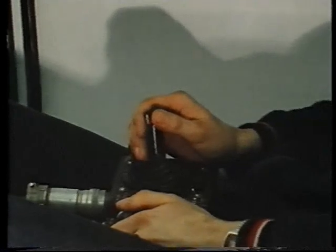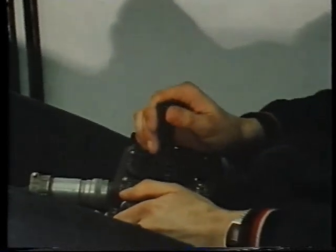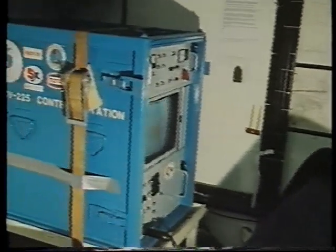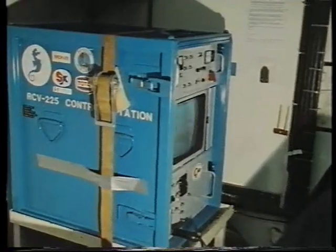All subsea operations are observed directly by a small submarine robot, the RCV, piloted by an operator on the vessel. The pictures from the seabed are shown on screens installed in the operations center. Here we can see connection of the MISS module to the welding habitat.